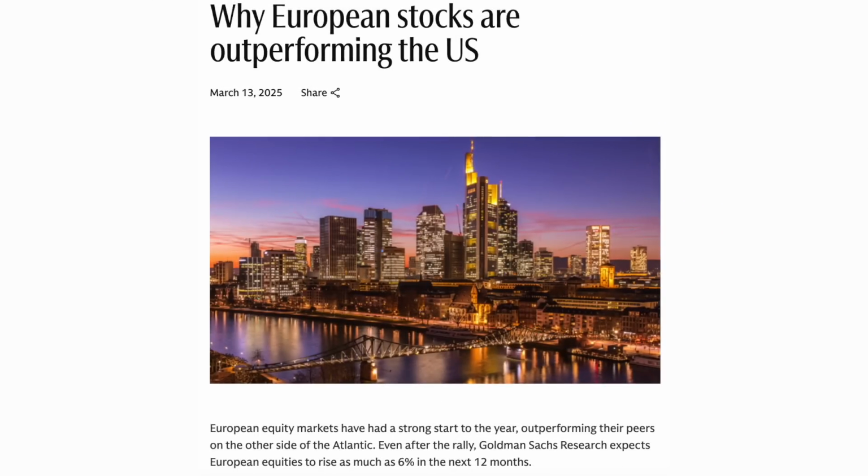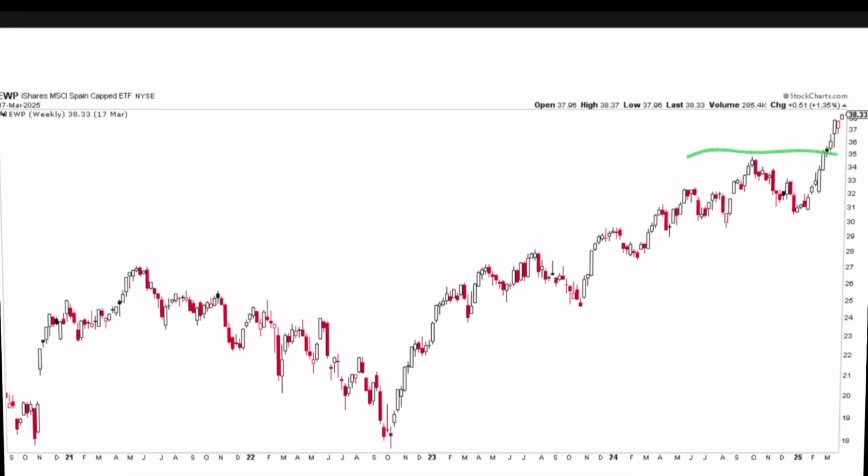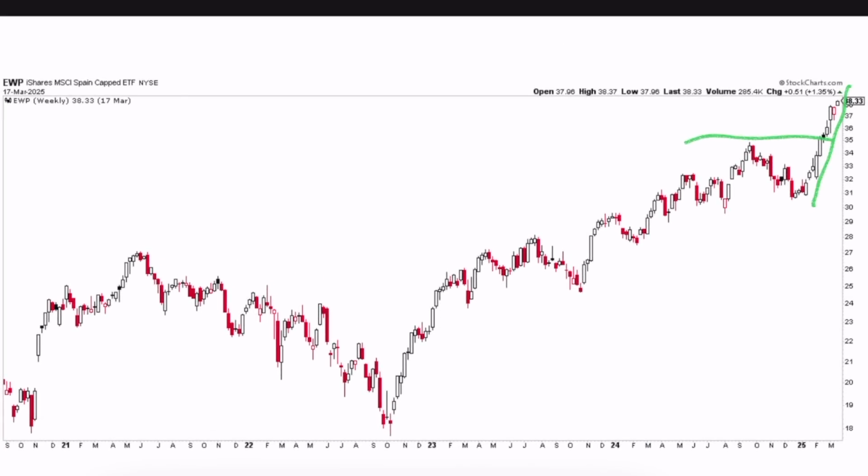Big changes coming for the markets. Today, we're going to talk about why smart money is selling the US markets and buying the European markets. Then we'll look at the 7 best European markets that are available to trade publicly as ETFs and the ones that I think technically look the best for our consideration as investors. Let's get started.